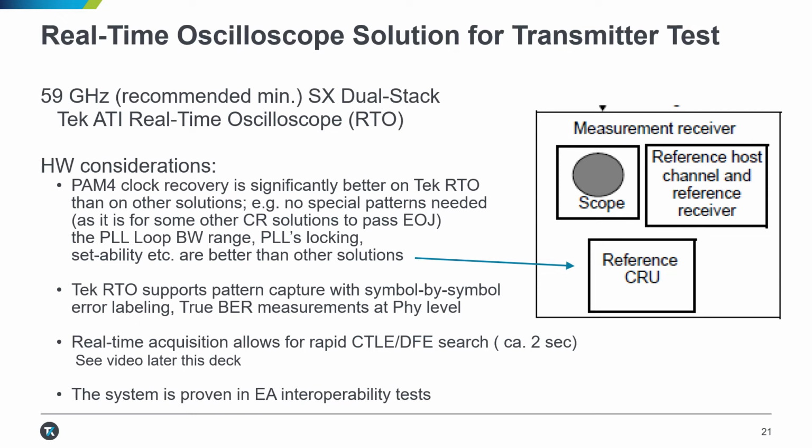So the advantages of capture of a real-time waveform are many, and one of them, beyond just performing perfect CRU, is the ability to capture errors and measure BER, simply because the oscilloscope record length is so long that it allows capturing enough errors in the waveform to verify or not the performance of the BER.